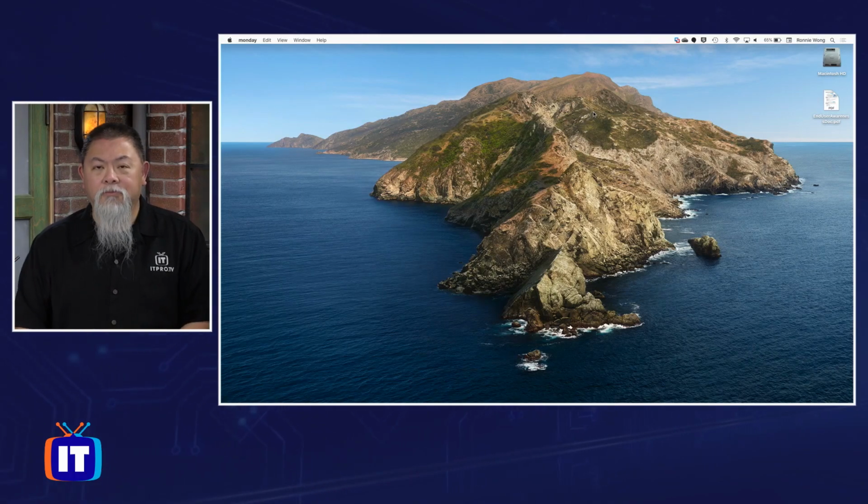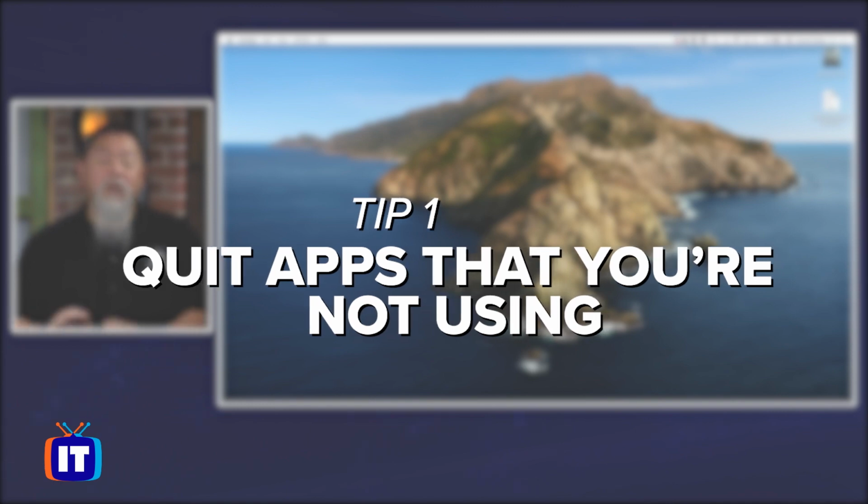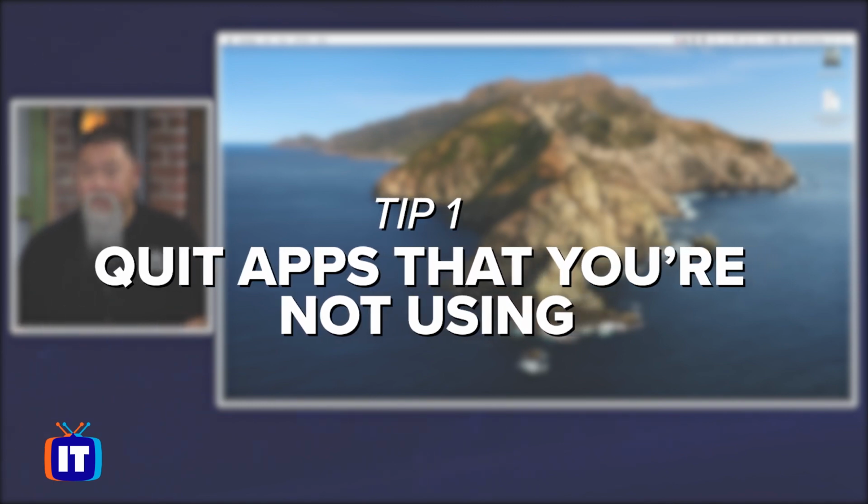So when it comes down to it, it's in, like I said, no particular order here. So let's just go ahead and jump right in. The first way is fairly simple. Apps that may be running in the background that you don't know about, we want to go ahead and close those out, especially if we're not using them.